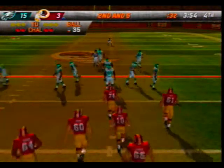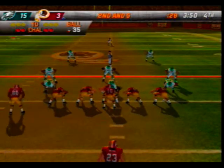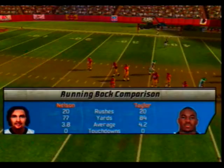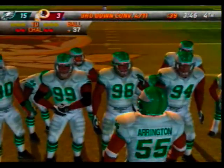Second and 5. Ball on the 35-yard line. Tampa. Under 10. The Eagles come out in a nickel package. James is there on the stop at the 37-yard line. Nelson manages a yard or 2 on the delay play.